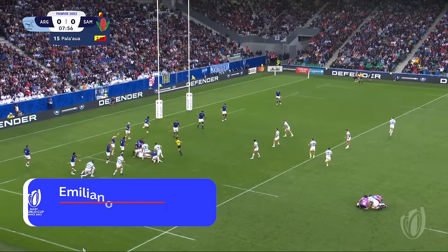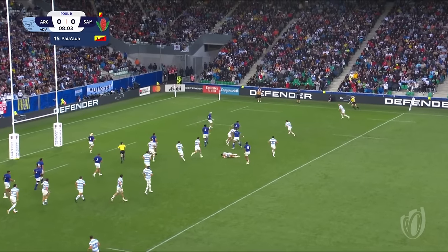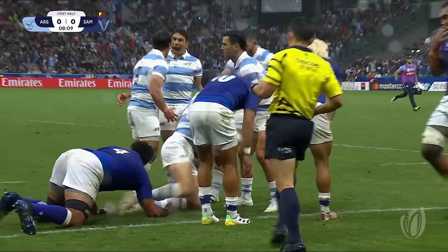Thank you, Ben. He's blue offside. And they've got advantage as well for Argentina. Free shot, ball through the hands. They've got numbers wide here, looking to stretch Samoa. Chopping back and field, going low and hard. Boffelli to the line.